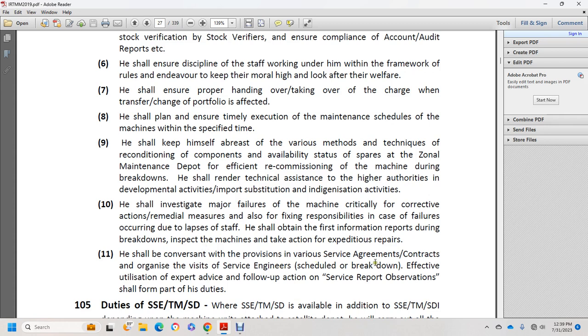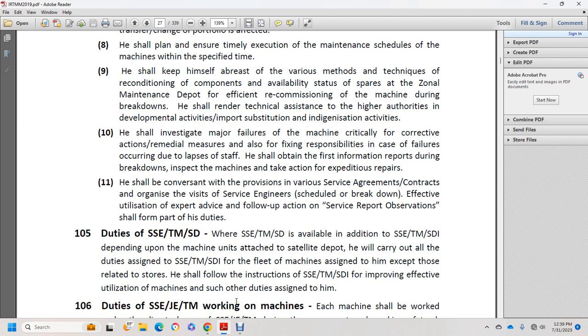He shall organize visits by service engineering schedule with the breakdown effect, utilize expertise, and file up the accident service report and observations. This forms part of the duties of the service senior engineer, track maintenance, satellite depot, who is available in addition to the SSE TM SDI, depending on the machines and units attached to the satellite depot.